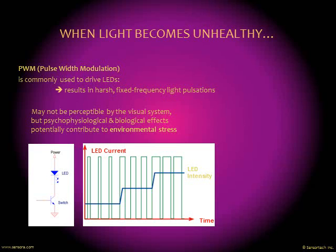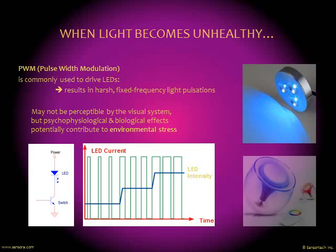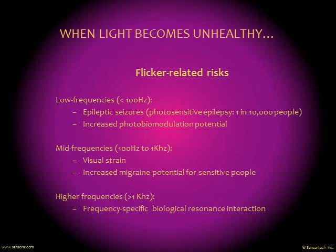So this flicker-related risk actually has been documented, and depending on the frequency range at which you pulse, you have different types of problems. But these include visual strain and potential migraine increase for sensitive people. And so it's definitely not the best way to go about it. And the reason why it's done, again, is because it's very easy in electronics terms, and otherwise you need to use very precise analog circuits that are more complex and expensive. And this is what is done in the Sensora and Sensosphere.